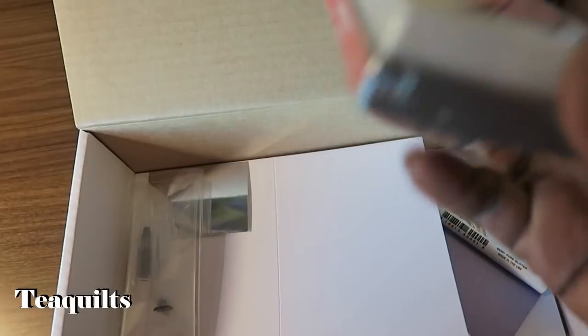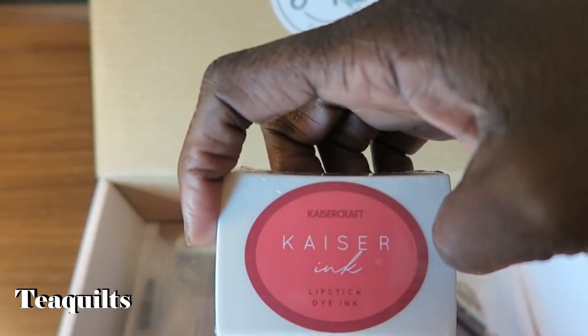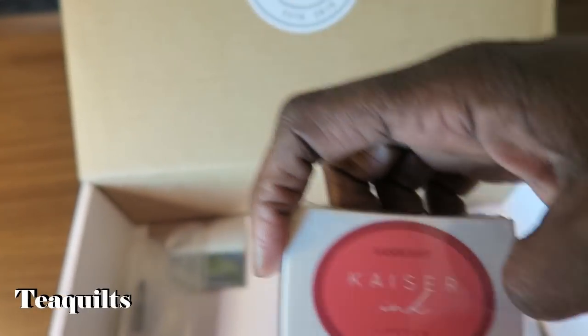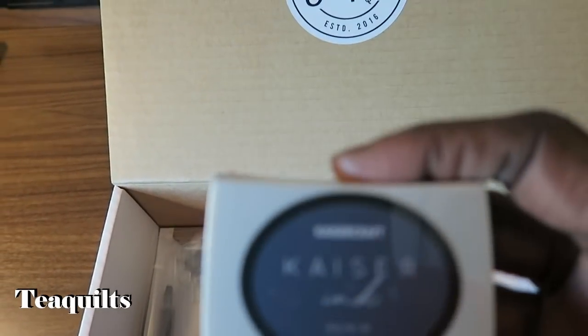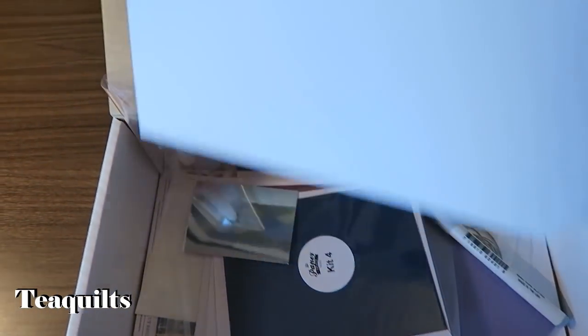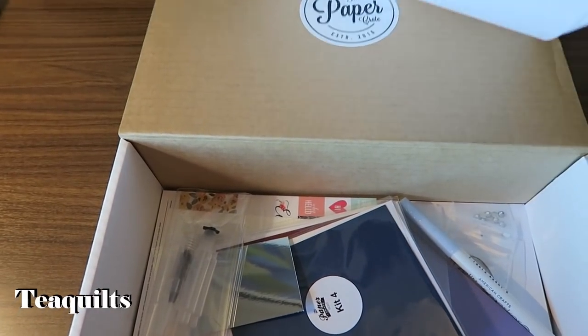We also have 2 stamp pads. This one is Kaiser ink, and it is lipstick dye ink color. And this color is denim. We have some blank note cards. We have 4.